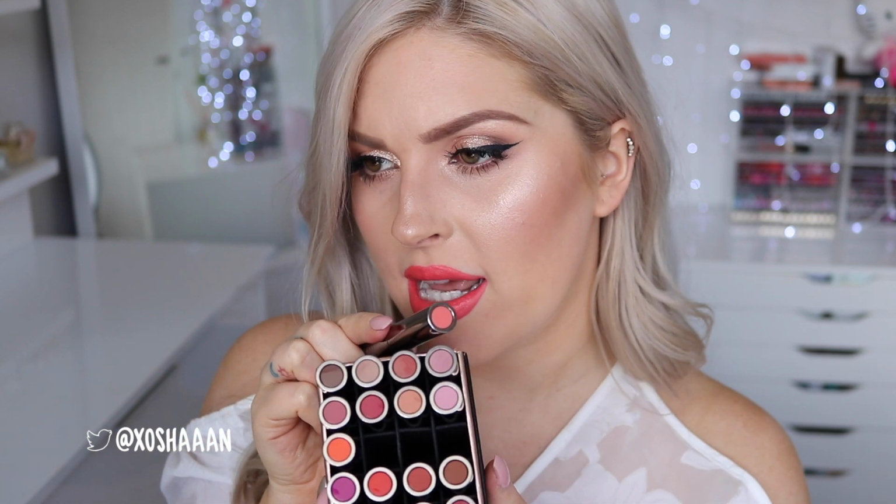Do you know what would be the worst prank ever to pull on a makeup lover? Take all their lipsticks that have lids like this and just swap them onto the wrong lipstick. That would do my head in.